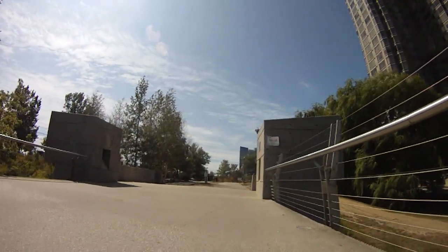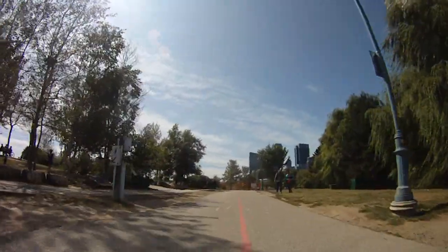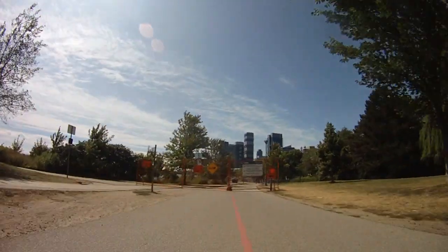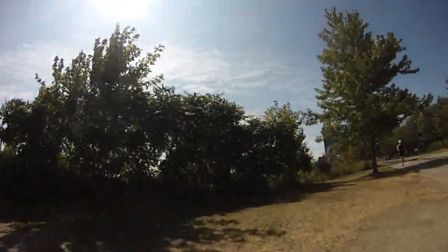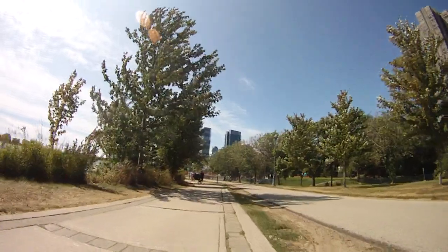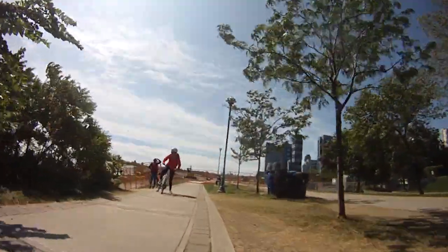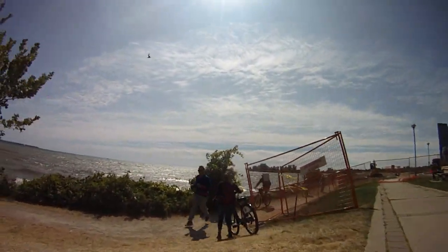Alright, so we'll continue on further in the west direction. It looks like there's a section here which says the trail is closed and you have to do a detour, which I guess is over this way. Hope it's not a dead end here. Oh no, it does continue. Just have to go down this grassy hill.